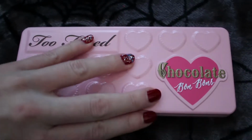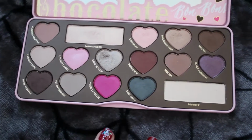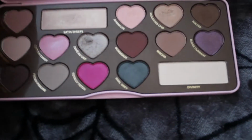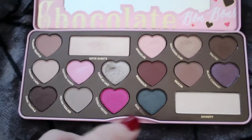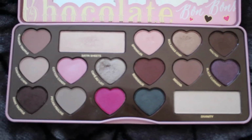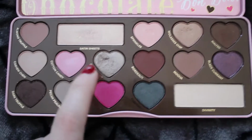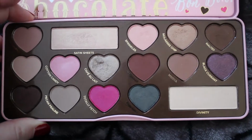Okay, so the Too Faced Chocolate Bonbon palette. As I said earlier, this is my very first Too Faced palette, and I love this palette. Again, I don't know what it is with this packaging, but opening it and closing it, just the way the magnet is. I always nick these eyeshadows with my nails, and I did that with this shadow, the Cafe Au Lait, but I did use it. That's why it looks so used: I nicked it and then I used it a lot because it's one of my favorite shades in here.